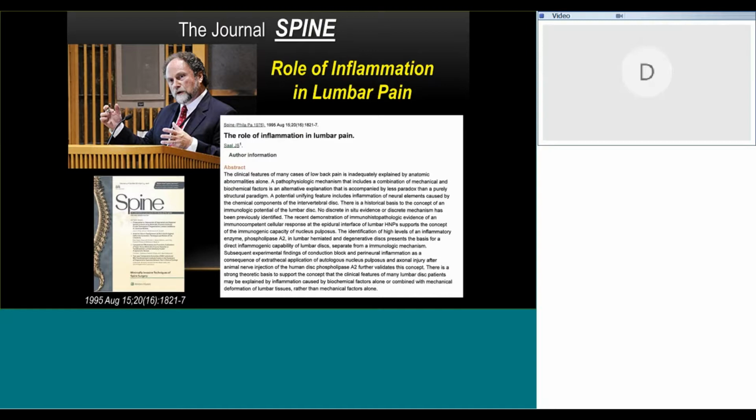Spine, which is considered the leading journal in spinal care, as a chiropractor, this is the Bible, and I'm sure for many of you listening, the same thing, you know who Spine is. It's a very prestigious journal. Well, Spine published an article, I think it was 10, 12 years after the Nobel Prize, entitled Role of Inflammation in Lumbar Pain. Now think of what they're saying here. They had an article on what is the role, colleague, of inflammation in a patient that has lumbar pain.